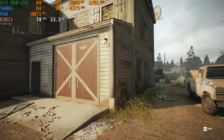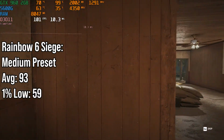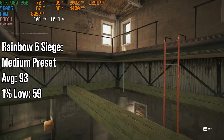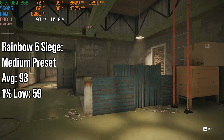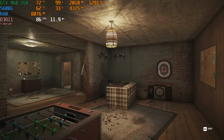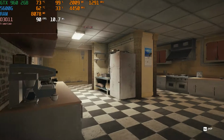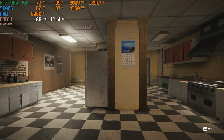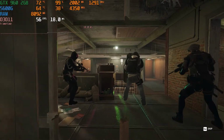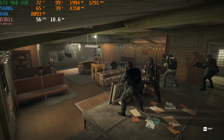Starting off the gaming benchmarks with Rainbow Six Siege, it's a very easy to run eSports game. Ubisoft intended it to be really easy to run as they can reach a wider audience as more people will be able to play the game and therefore buy the game. However, the GTX 960 on average got 93 FPS with a 1% low of 59 FPS. This was achieved on the medium preset in the in-game benchmark, which I believe is on the Oregon map. I'm not too sure how other maps will differ in performance, but this should be a pretty level playing field, I guess. However, I do recommend lowering further if you have a high refresh rate monitor. I believe the 960 would be able to push out around 120 if you do lower the settings quite a bit.